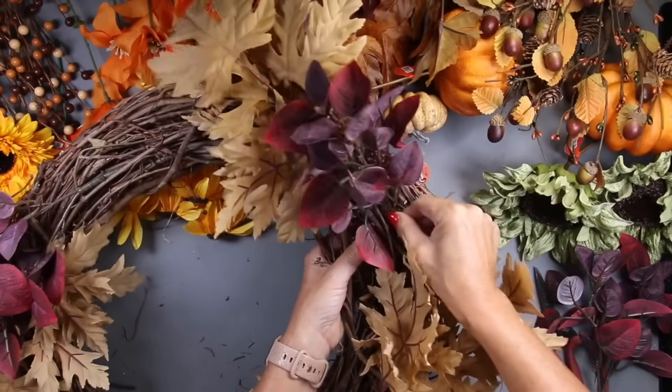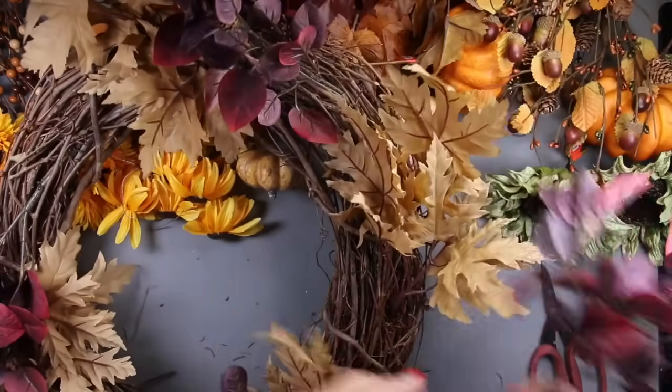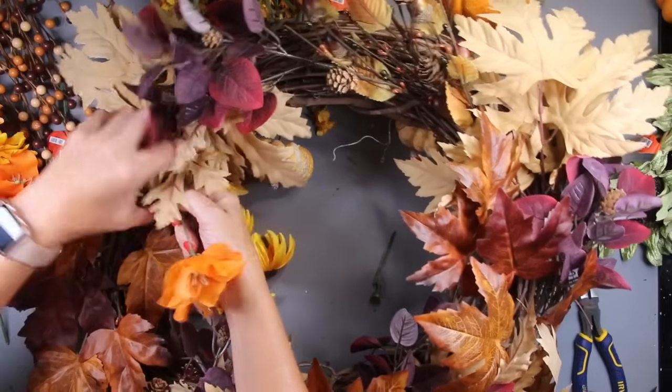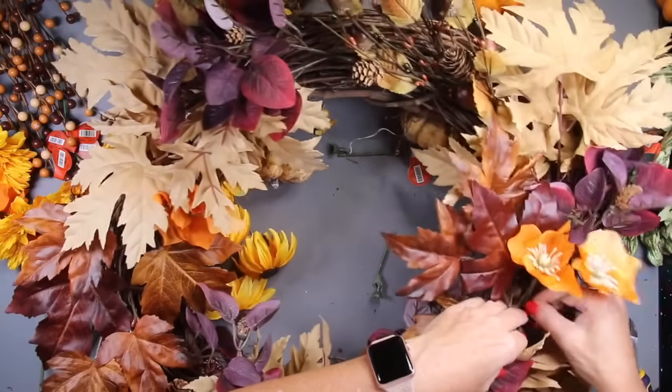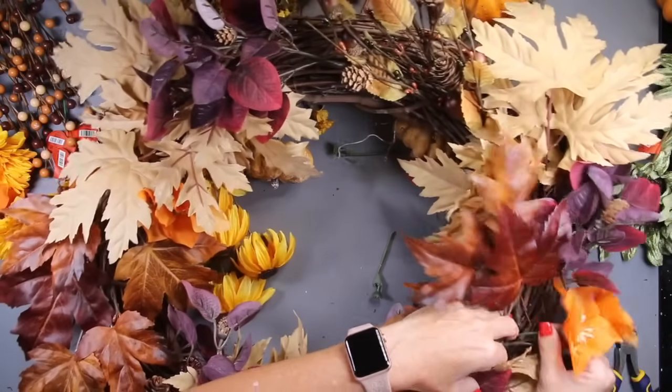And once I have all those on there, then I can go in with some color, like little pops of color. This is where I'm pulling in those yellow and orange flowers to give me those pops of colors.